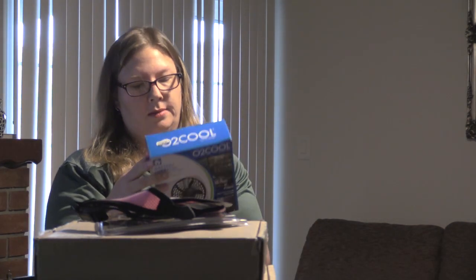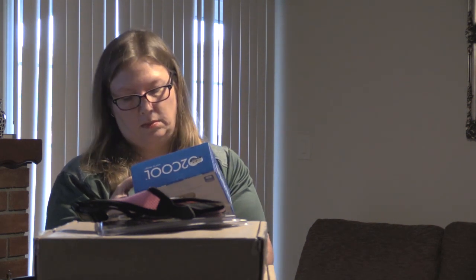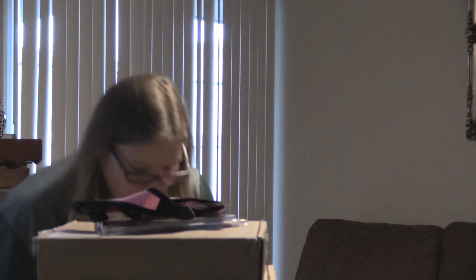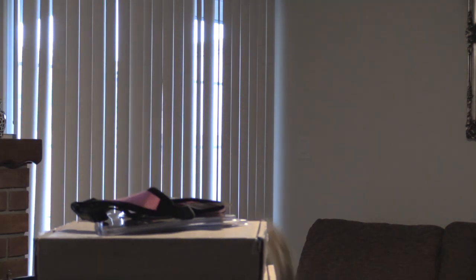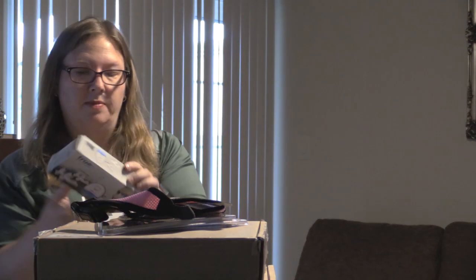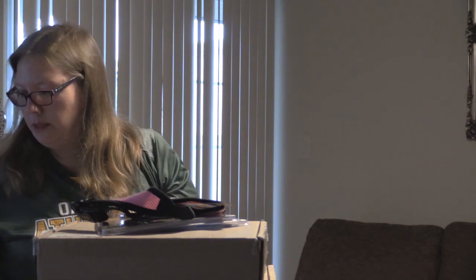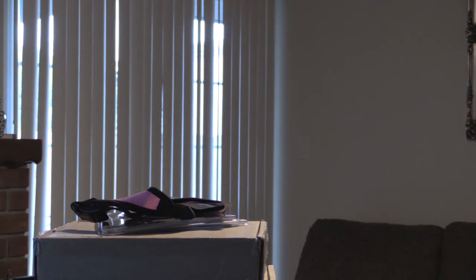A portable fan. Battery operated portable fan. Nice. Two of those. See, this box is a little bit smashed. A charcoal whitening system for your teeth. I have no idea about these things. There's two of those. This one's not actually smashed. That one looks nice.